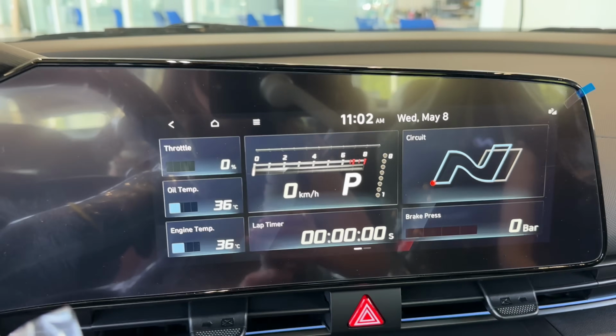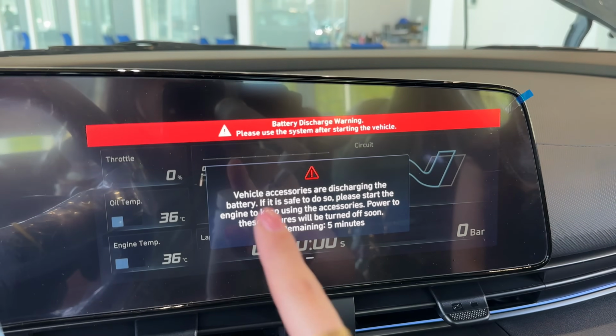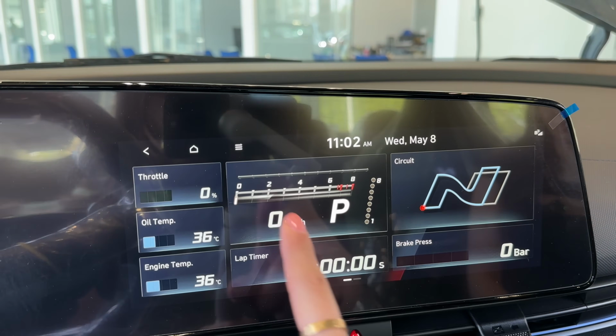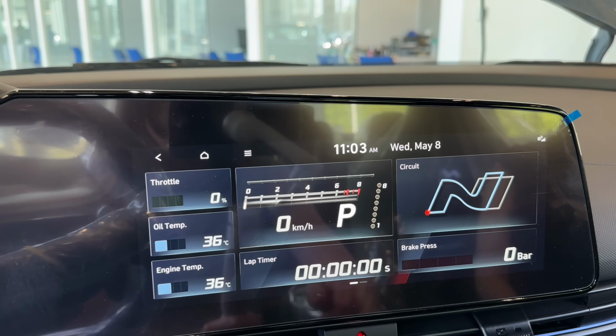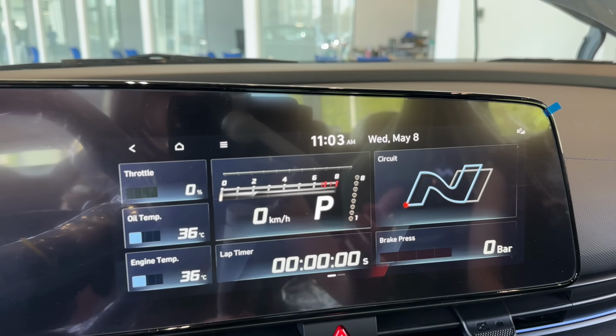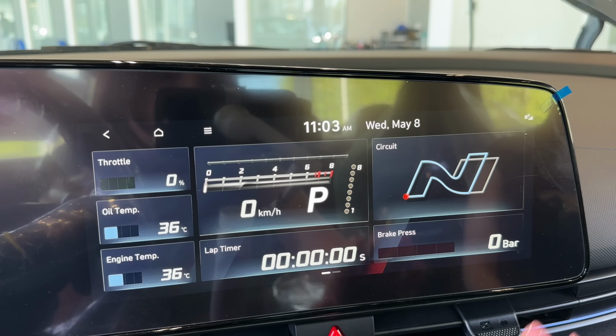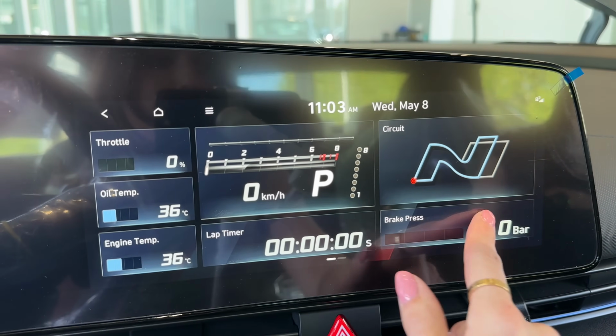And again, similar to what we see on the Ioniq 5N, it's going to give you the throttle. Well, obviously you don't see that in the Ioniq 5N, but it is going to give you percentage for throttle and also for brake press. So that's really cool. You can see the amount of force and pressure that you are putting into it. You got your lap timer, you got your circuit, you got your amount of G's, everything along those lines.